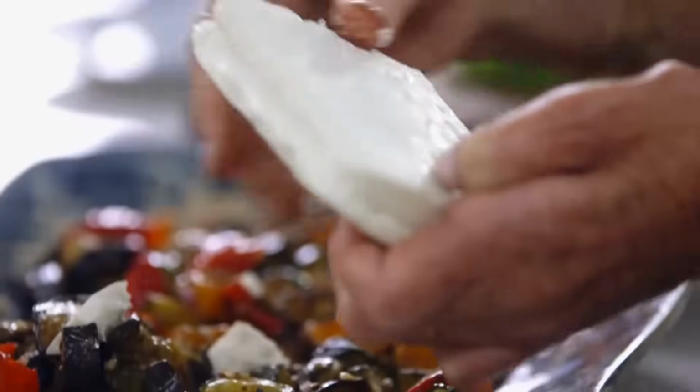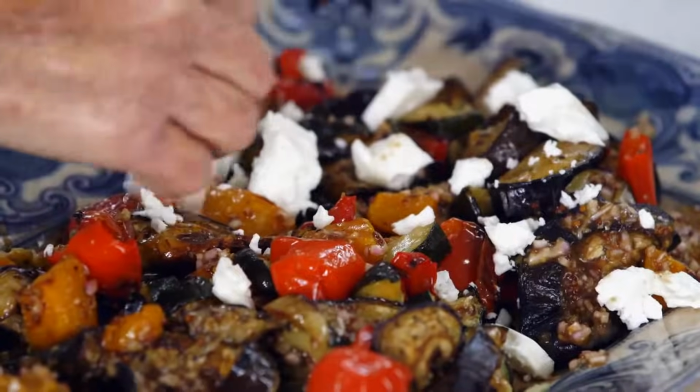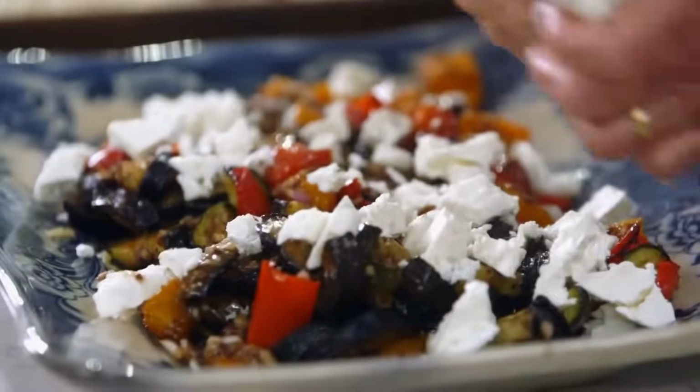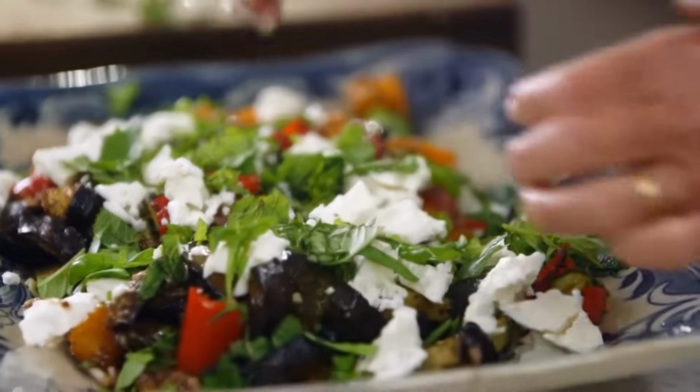To really kick off this recipe, I have one last touch: rich feta cheese. And the contrast with the white and all these colours, I think it goes really well. Finish off with some wonderfully fragrant chopped mint and basil.